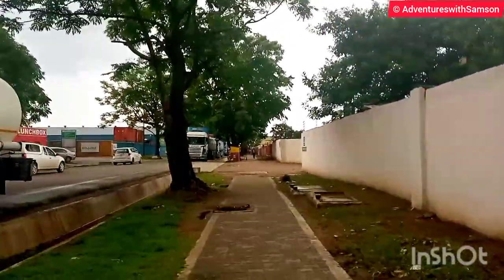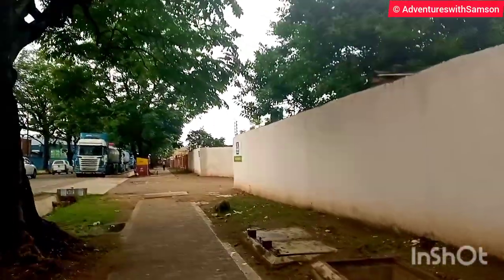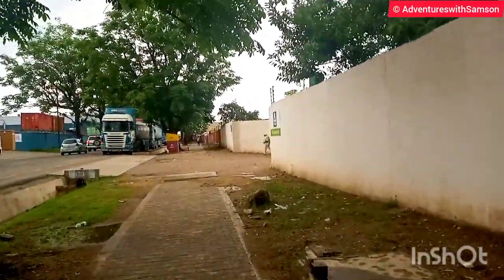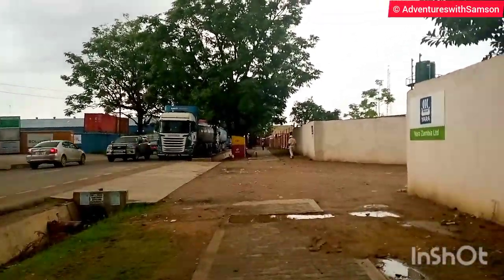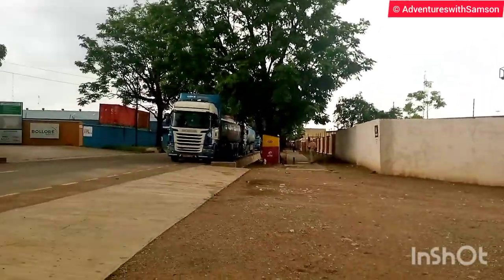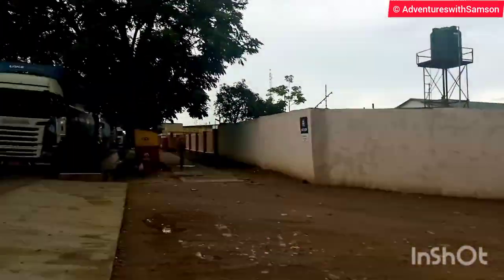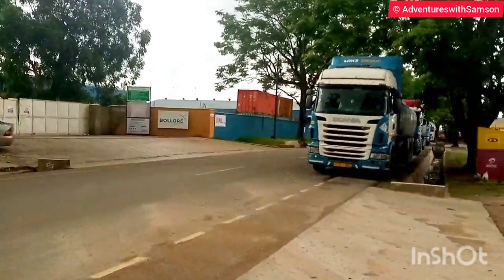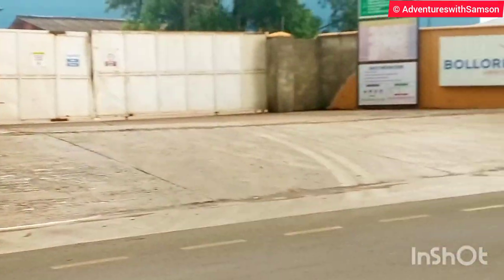Okay, so this area is interesting because it's just right after the Lusaka CBD on the northern part, where you've got the ZRA building, the Zambia Revenue Authority building, and then after that, of course, we have the industrial area. Okay, so here you've got Yara Zambia Limited. And here you've got one of Africa's big logistics companies. It's called Bolore Logistics.